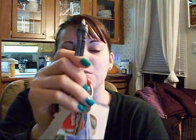Then I have CVS, Brookshire's, which is a store here, kind of a grocery store. Papa Murphy's Pizza, which they don't have one around here. I wish they did. Kroger Plus card. Speedway. And library card. Oh, and here's my little purse hanger that my mom got me. It's Fuji's. It's really cute. They have all different kinds of different ones.